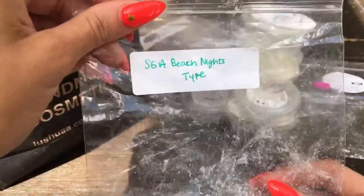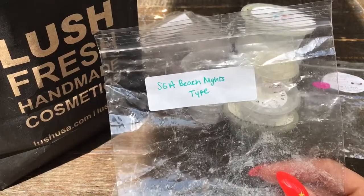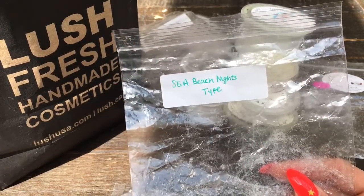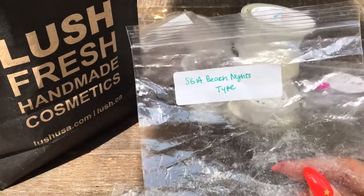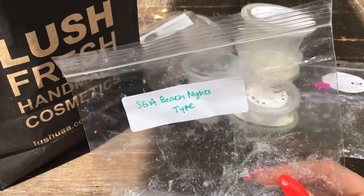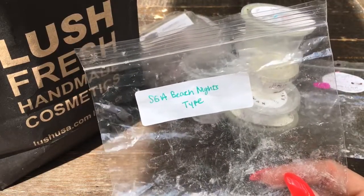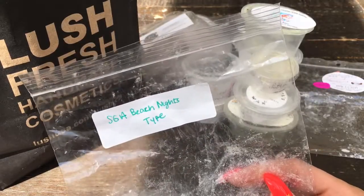It smells exactly like the lotion, the Bath & Body Works lotion. Dead on, spot on dupe. Insanely strong. Lingers in the room, not just till the next day, but like the next day and the next night. I mean, it lingers for like 24 hours. It's insane. It makes the room so creamy. You can like feel the creaminess.